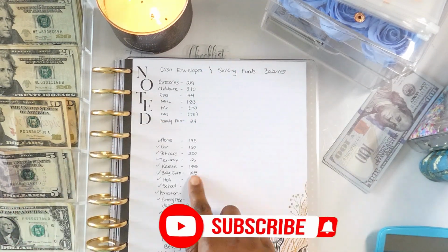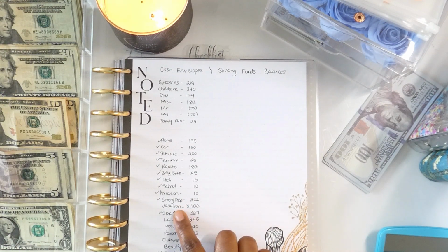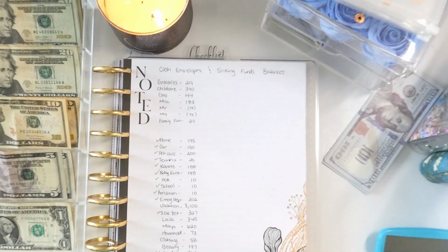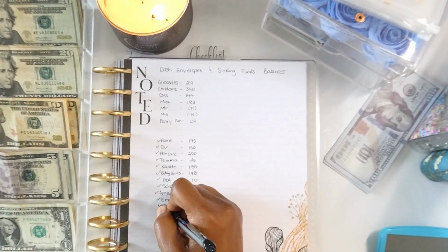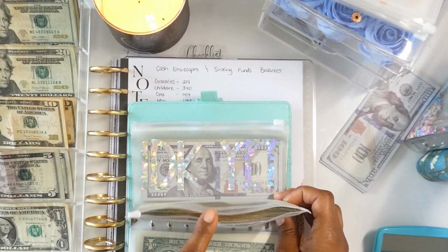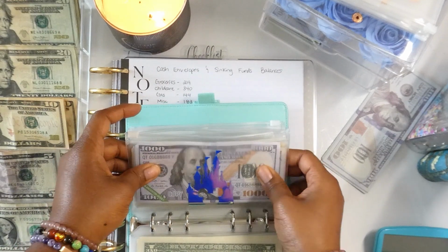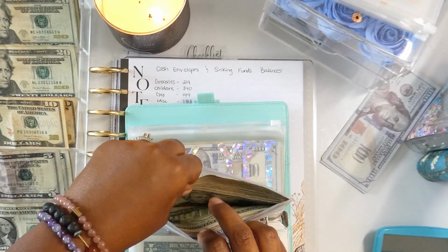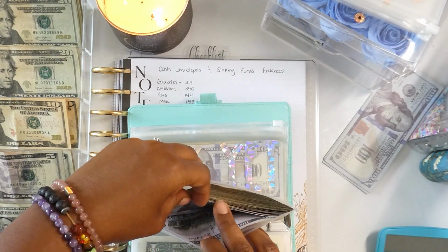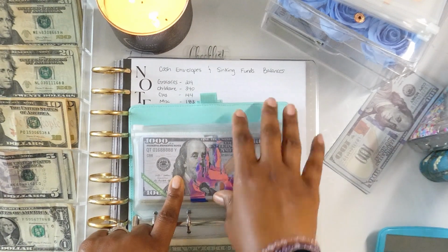Next up, let's see, Amazon's good, emergency prep is good, vacation. I can check that one off because we did not spend any money in vacation. I left it off because I just need to remember to go to the bank and get some bigger bills. This envelope is very full. Most of this is real money. So I think only like $1,000 and something is copy money.